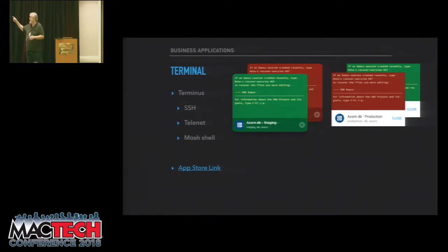So you can see you can actually create groups. You can create connections to servers. You can put SSH keys in. You can do all these things to give you SSH access from this device. That was a huge win for me.